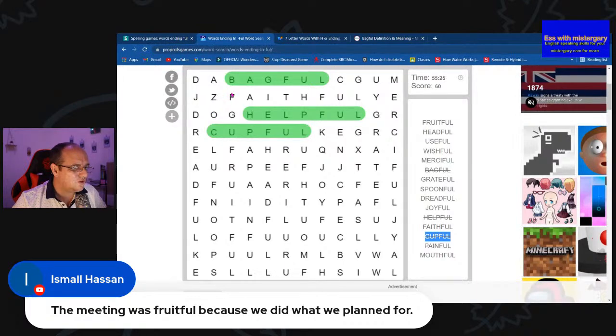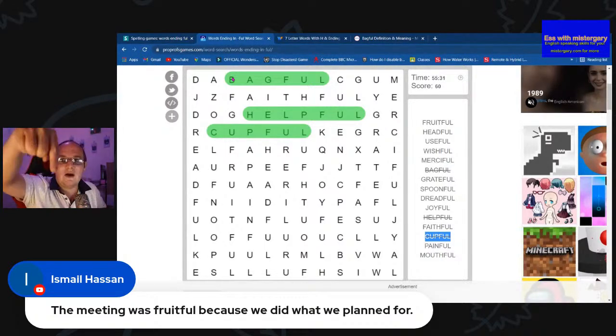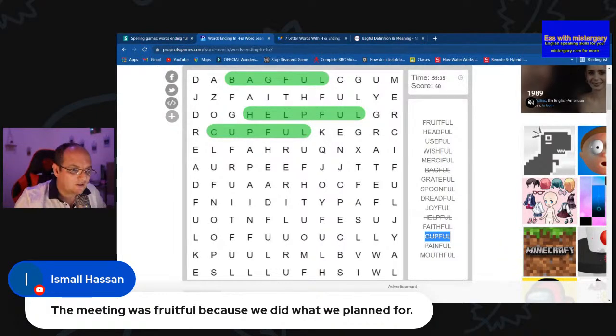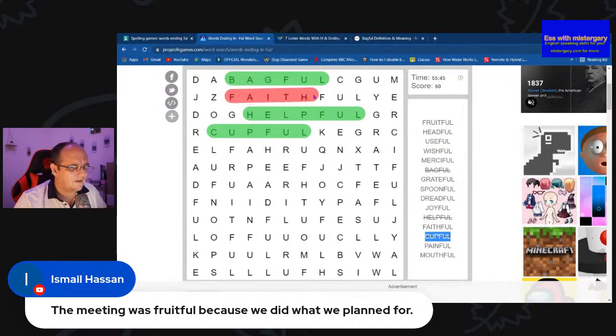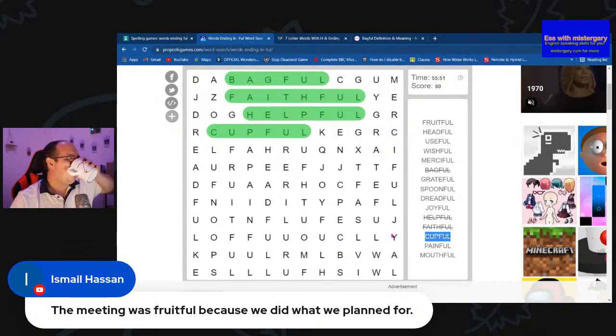So it's row 2, column 3. All right, the columns are the down ones. The rows are the ones that go across, so horizontal and vertical. All right, vertical is the up and down. Horizontal is the one that goes across. Faithful. Well done, Mohammed Ismail. That was a really good spot. Faithful.